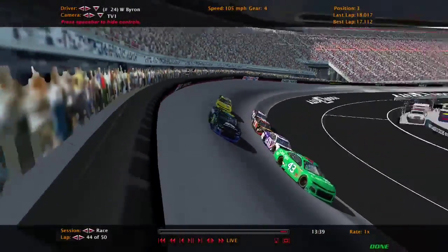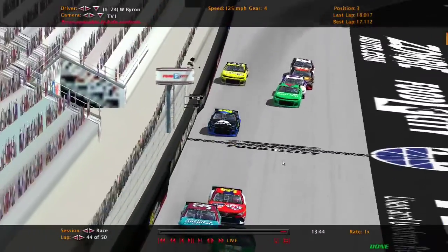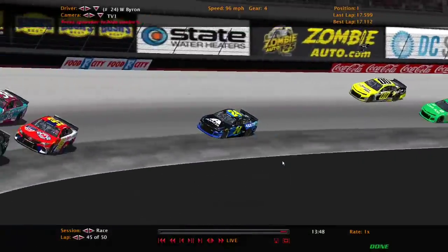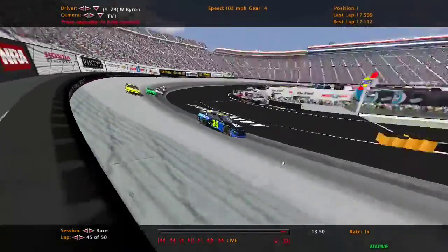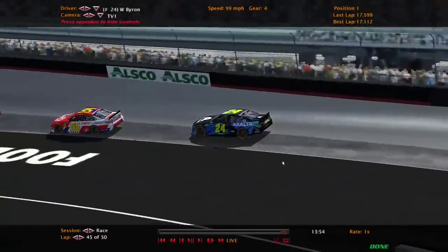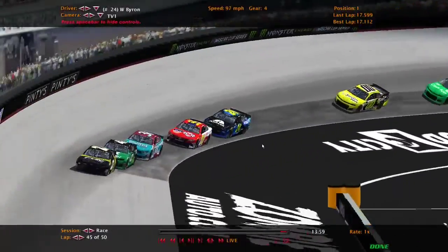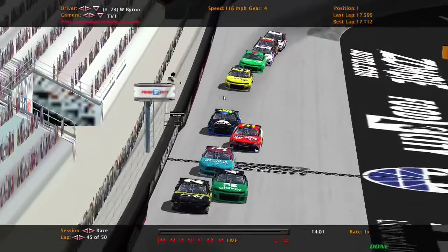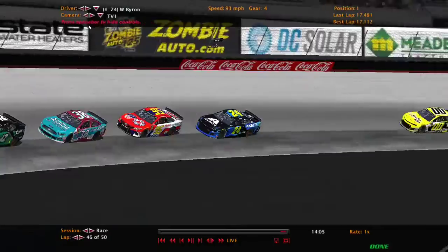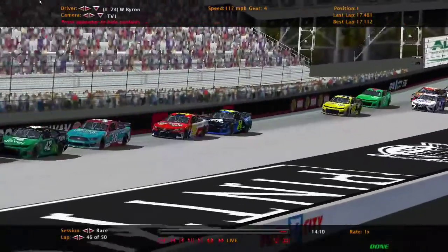The 24 car is now your leader, taking his good buddy Quinn Houff with him. Can Quinn Houff run down William Byron and take him out of the lead? He's sure gonna try. Houff, still, he's a lap down, but he's trying to find some way to pester William Byron. As William Byron catches up to more lap traffic.